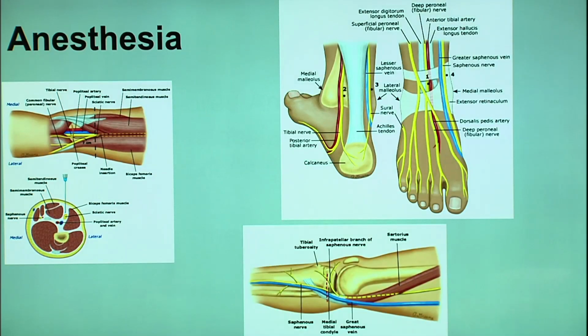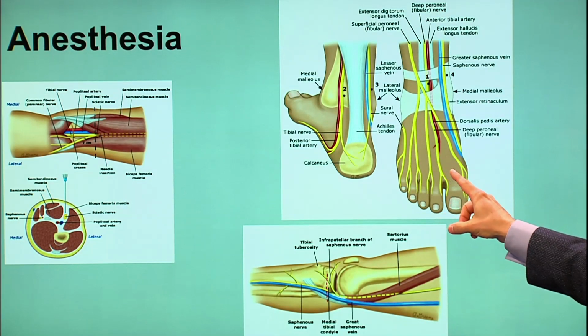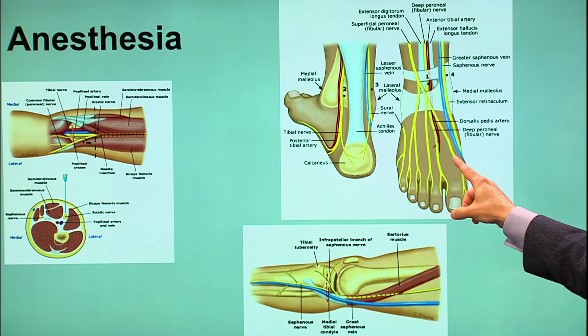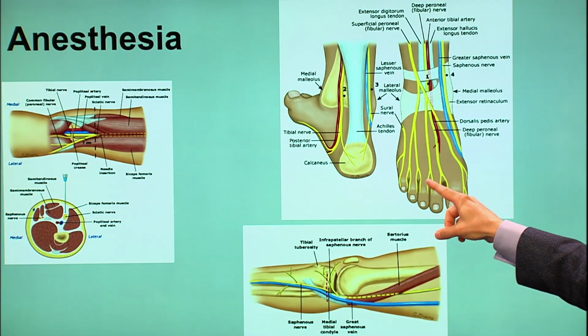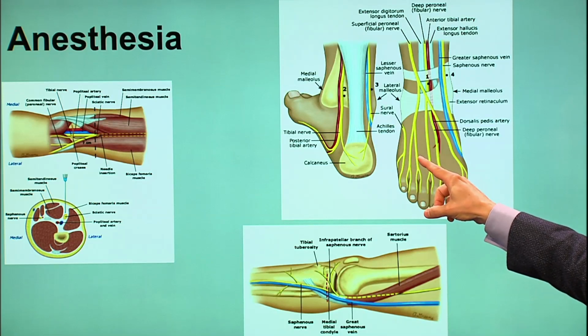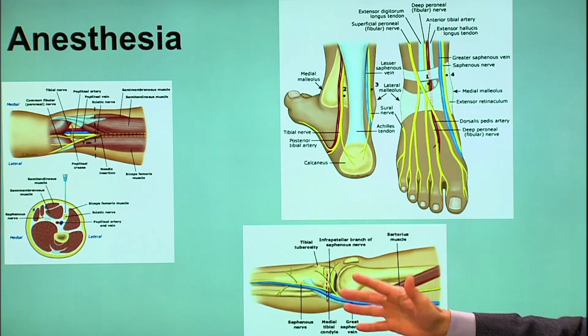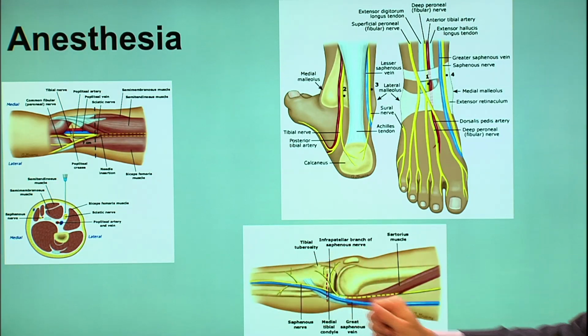You'll see here a couple of pictures. Here is a picture of a foot, and typically what we do, for example, for a bunion, is we put some medicine around here, all the way around the big toe joint to numb everything up. If we're doing the hammer toes, then we're going to inject in this area. Now for bigger surgeries, we actually go down and do an injection in the back of the knee. The anesthesiologist does that to numb all those nerves that go all the way down to the foot.